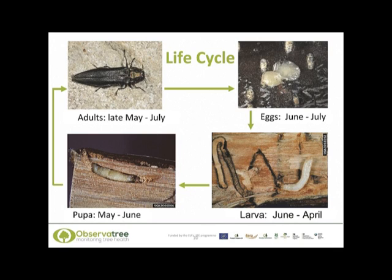So the adults that you can see in the top left photo will emerge between May and July. They live for about 3 weeks, and therefore adult beetles may be present in the canopy for a large part of the summer. And during this time, they feed continuously on leaves, they mate, and they lay eggs. So egg laying occurs about 1 week after emergence, and you can see the eggs here in the top right photo. So they are oval, a creamy white colour, and look slightly flattened.